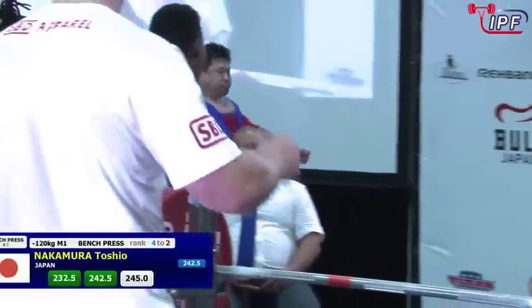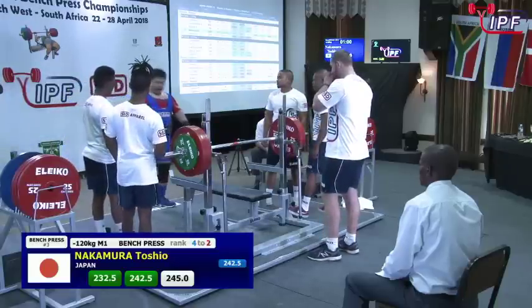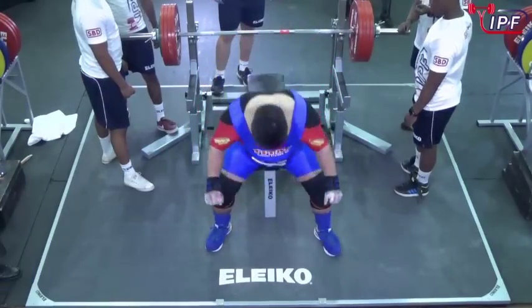From Japan. The super heavyweight Masters 1 is looking interesting. We've got 2 lifters on the same weight and 1 just 2.5 kilos above. We are going to see some chopping and changing there. Oh wow, yeah. But yeah, Nakamura for silver.